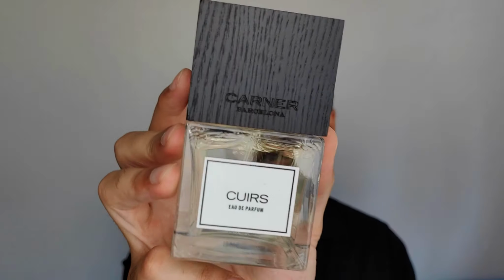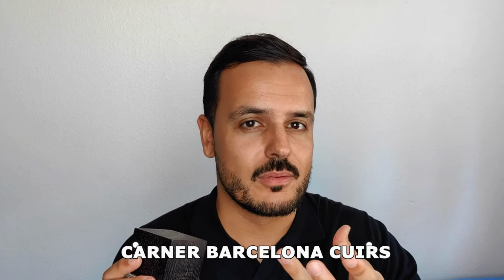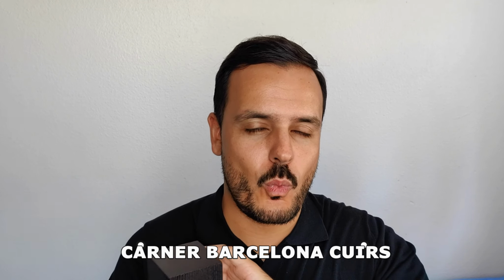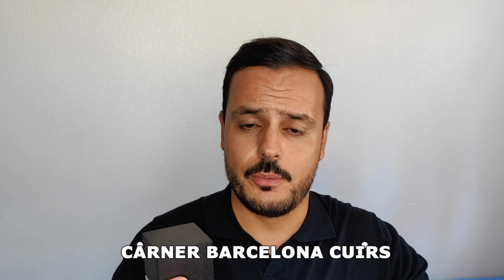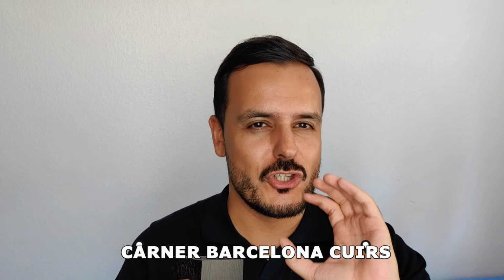The next fragrance is from Carne Barcelona, and this one is Cuirs. But this brand overall, I think it's a great entry-level niche brand. They have an amazing vanilla fragrance that is Alborn. They have Palo Santo, which is a warm, milky, woody fragrance. It's fantastic. They have one more fresh, salty fragrance with a sand accord called Costarella. I mean, they have quite a few perfumes that are amazing, will not break the bank, and they are very likable.